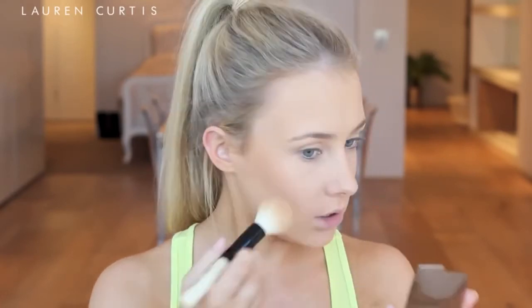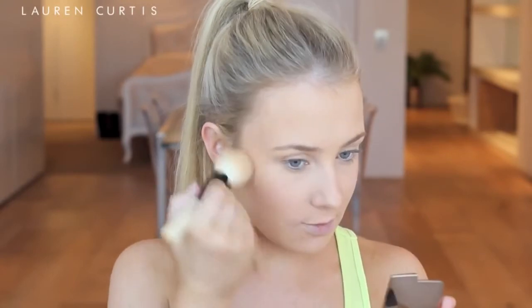Next, I'm going to use a bit of this Hourglass Ambient Lighting Blush in Dim Infusion. Just a very, very light amount on the same brush, because in the photo that I'm going off, she doesn't seem to be wearing a lot of blush. So I'm just going to keep it very natural and just apply some on the apples of my cheeks. This is a bit of a corally colour as well.